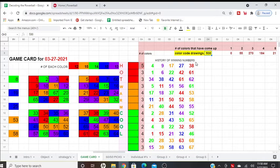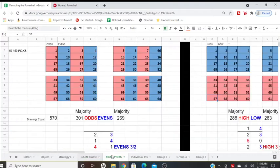Okay, so what I'm going to do is make a prediction on what color group will not be coming up. And to help me make a decision, I'm going to turn to the next strategy called the 50-50 picks. Okay, so what you're looking at here is what I call the 50-50 picks.